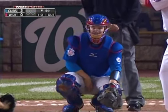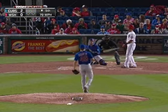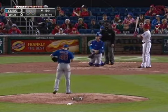Now the article, The Hidden Value of Cubs Catcher David Ross. Easy to look at a batting average and go, why is this guy in there? Well, we're telling you why.